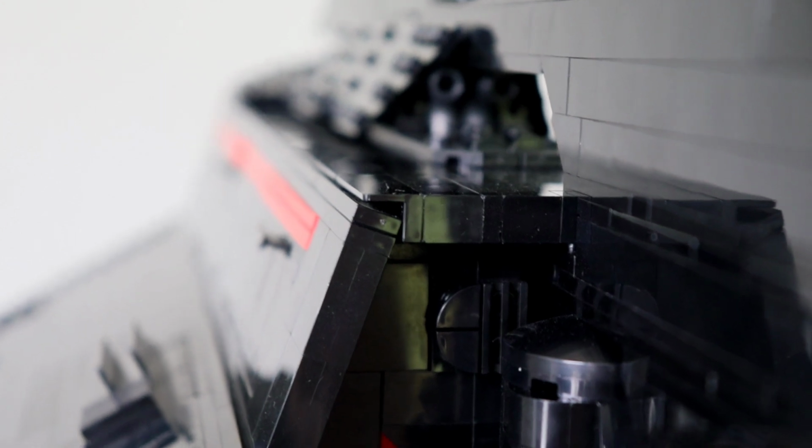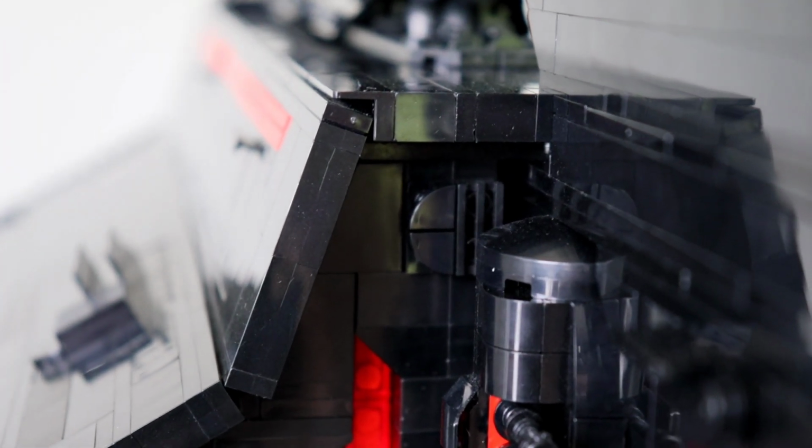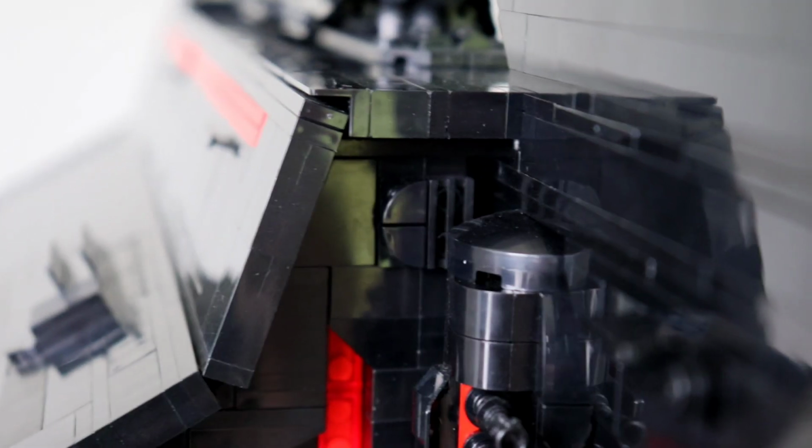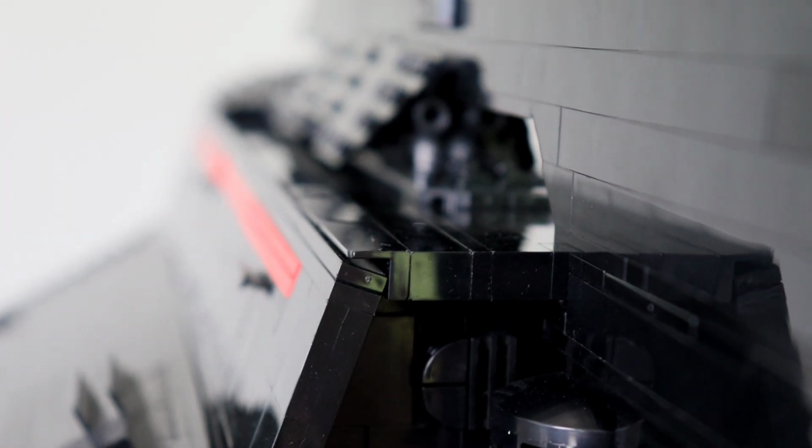Back here it's also very easy to show how using the SNOT technique allows you to shape your build in so many new ways. For example, I used these panel tiles here to fill the gap, so I was able to create this very clean looking edge on top of here.